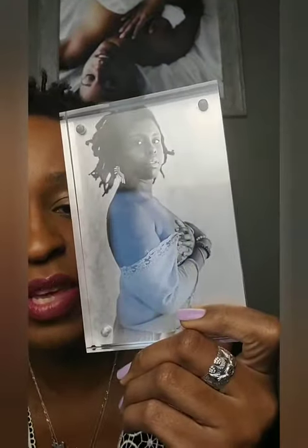And I love this because, for me, I love pictures. So I like to have pictures all over the house, and different ways to display them. You see behind me, I have my print framed, but you don't have to have your print framed. So this is another way.